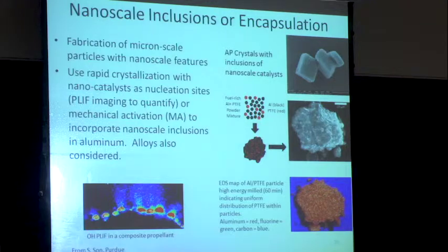Again, embedding catalysts inside ammonium perchlorate particles, or, again using ball milling processes, not with a metal and a metal oxide, but with basically a fluoropolymer and a metal, to create, again, components with different types of characteristics and features.